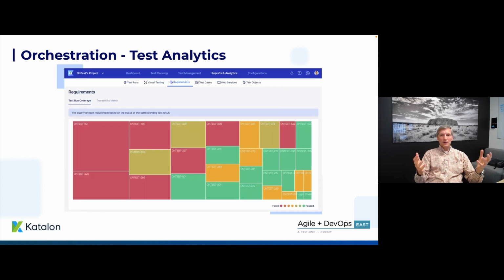We can also learn things about how our test execution is connected, importantly, to our requirements. Here you see a report from, again, our Test Ops application showing how our test coverage corresponds to a set of requirements. The things that are red are requirements that have failing tests, and the size of those show basically the number of tests that have failed. So something big in red is something that is failing repeatedly across a number of tests. Something small in green is at least passing, but it may not have good test coverage. And then you've got colors in between.